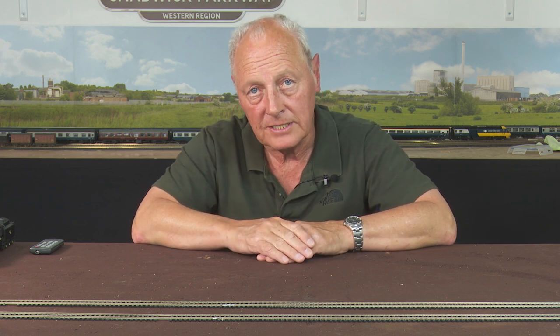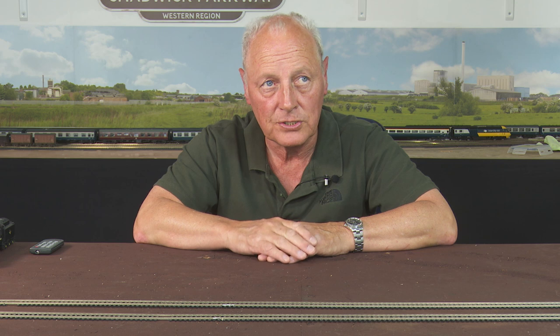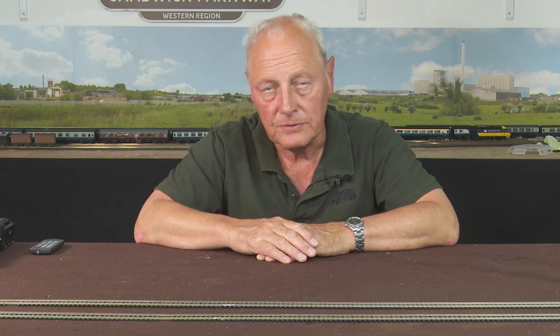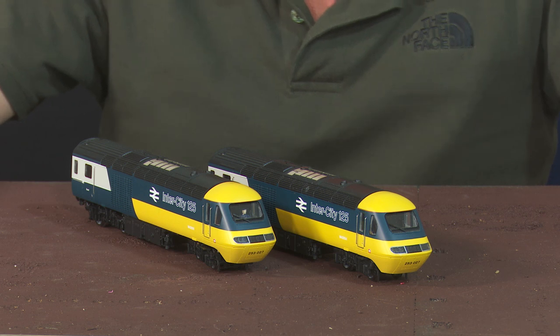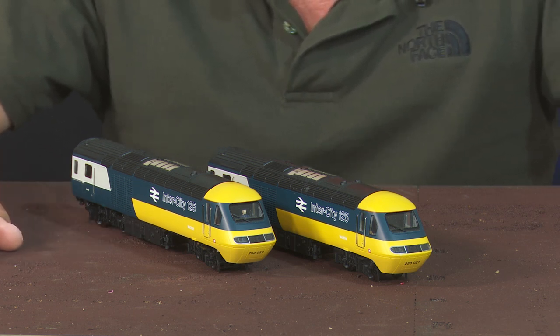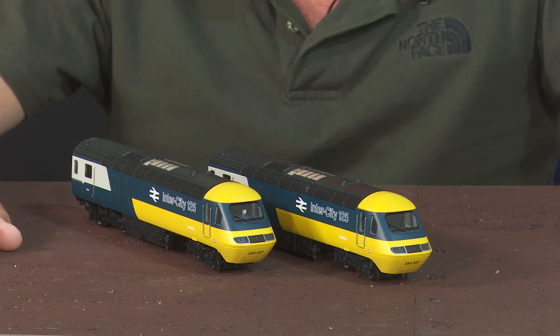The reason I go to 1976 is, even though it's a post-TOPS era and mine is a pre-TOPS layout, I wanted to include an HST, a 125 unit, which I shall show you right now. So here we have it, the 125. And these are a model of those run in the West Country in 1976.